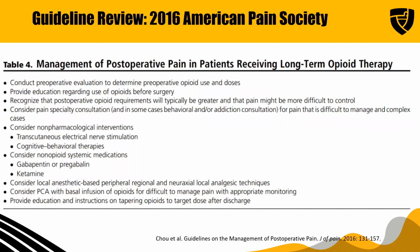And then we have the 2016 American Pain Society guideline recommendations for the management of post-op pain in patients that are receiving long-term opioid therapy. So the previous slide talked about opioid naive patients, and this is a little bit of a blurb about our patients who are on opioids prior to surgery. The recommendations include peri-operative evaluation, ongoing education, and then the third bullet point is recognize that post-operative opioid requirements will typically be greater and that pain might be more difficult to control.